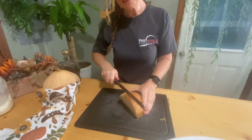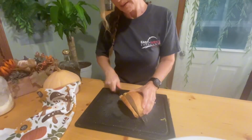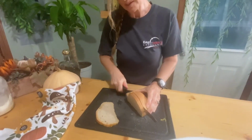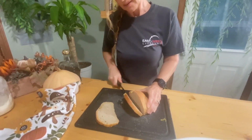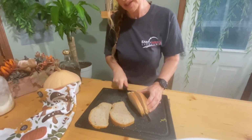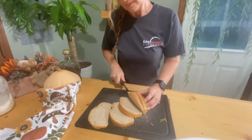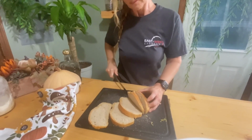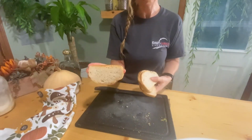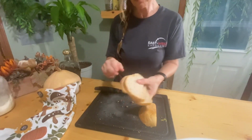And while my soup is heating up, I'm just going to toast myself up a piece of the sourdough loaf that I have left over from yesterday. I'll toast Mr. Tony up some too. I think he's going to have some soup with me. I love sourdough. This one turned out pretty good. I'm still working on perfecting my sourdough sandwich loaf, but this one isn't bad.